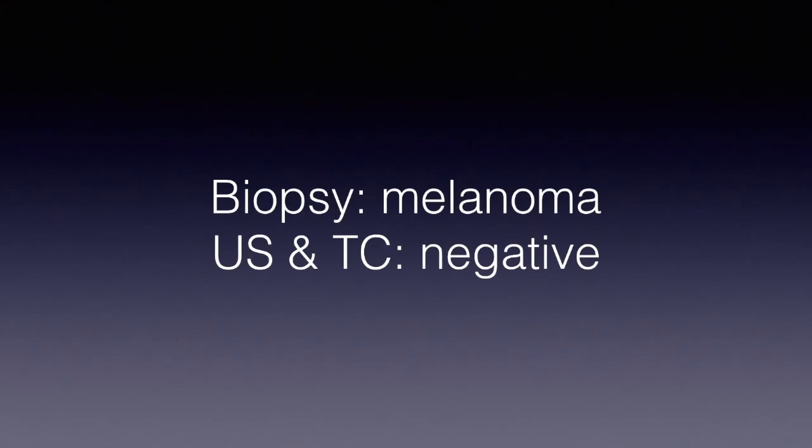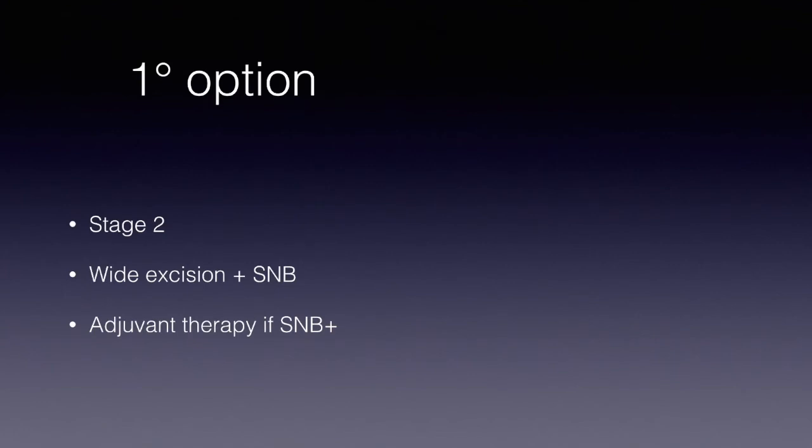Okay, so now, of course, we did staging immediately, ultrasound negative, and CT scan negative, okay? So we have to understand what to do for this patient. And this patient had two options offered, one by us and one by another institution. The first option is to consider this case as a stage 2 melanoma, since it's a thick melanoma. So how to proceed? Wide excision plus sentinel node biopsy, and waiting for the sentinel node biopsy. And if the sentinel node is positive, then to propose the adjuvant therapy. So this is the first option offered by the other institution.